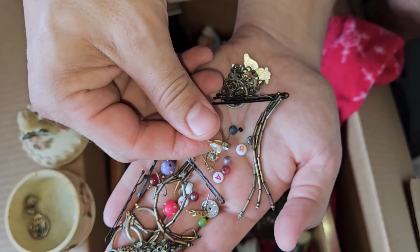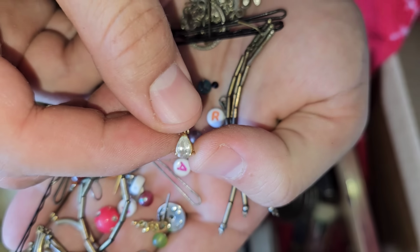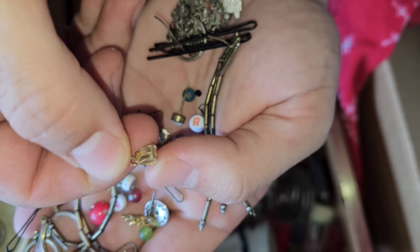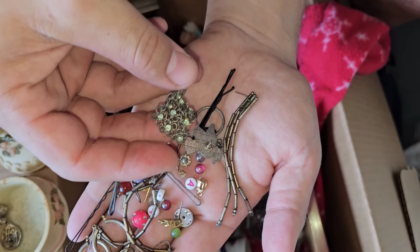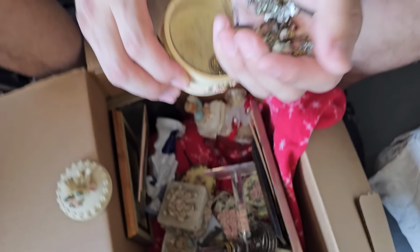And this, for anybody to keep this pendant with no chain, it's got to be something. Why would you keep it if it wasn't? I'm going to guess that is something. This looks cool. All right. What else we got?